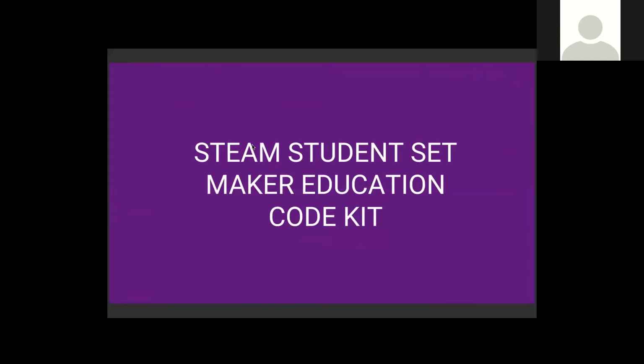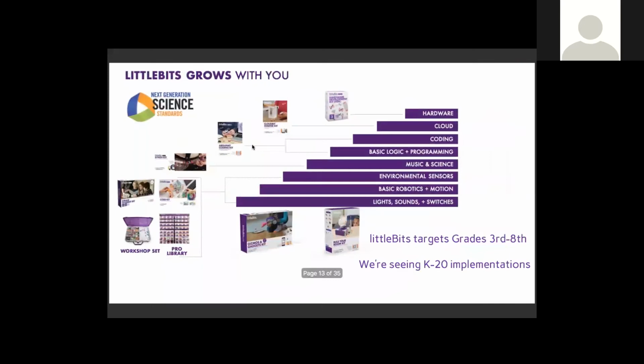So I briefly want to talk about our overall product set so you understand the breadth of content and product we have, and then dive in for the remaining 10 minutes I have into the code kit so you can understand how that works and it integrates into a full solution.